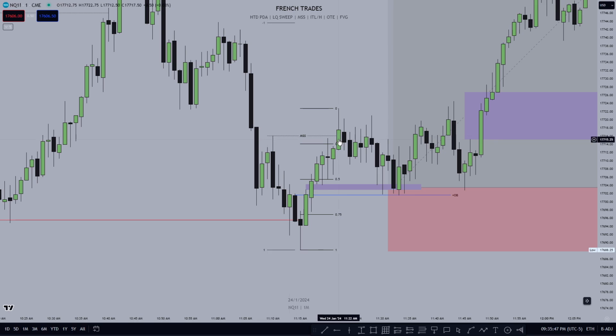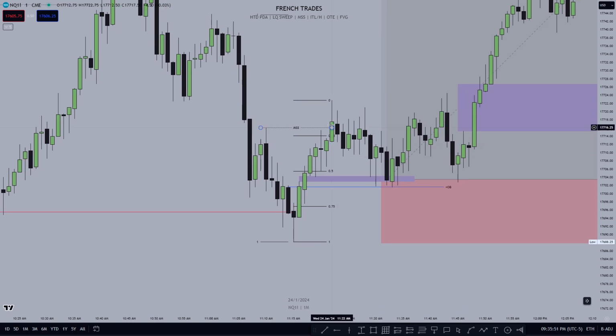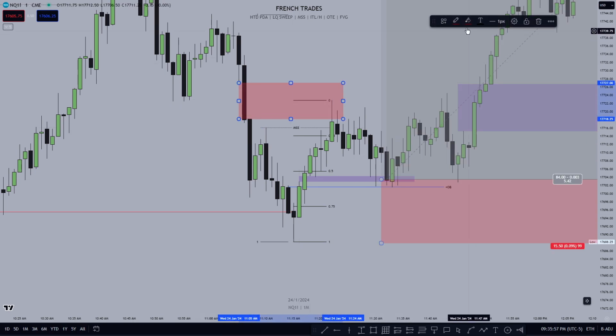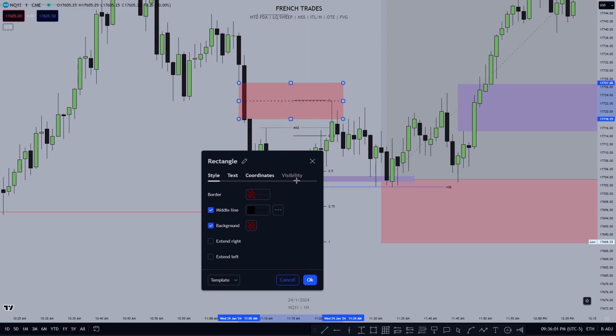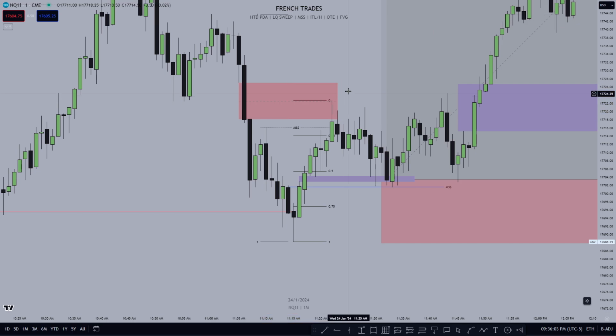1 minute market structure shift gets created on this candle. It goes high, goes high, goes high. It trades into what? A 1 minute SIBI. Consequent encroachment of that SIBI. It's probably tapped right into it. What did I say? Tapped right into it.